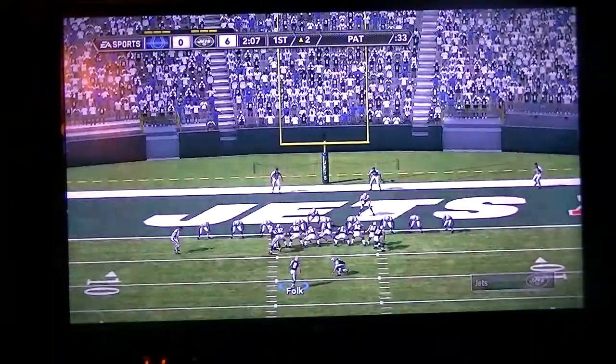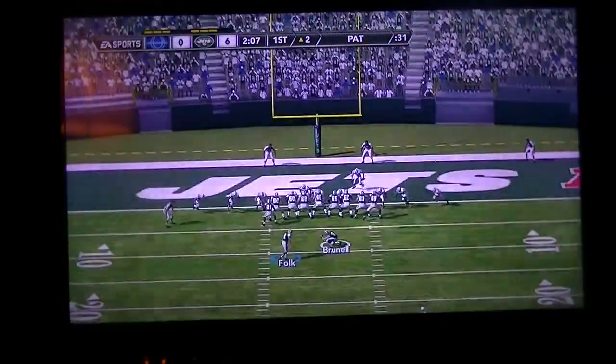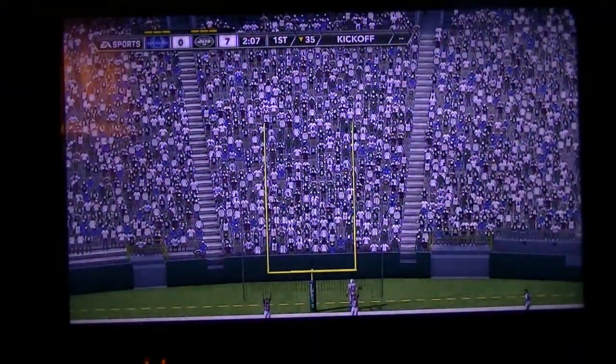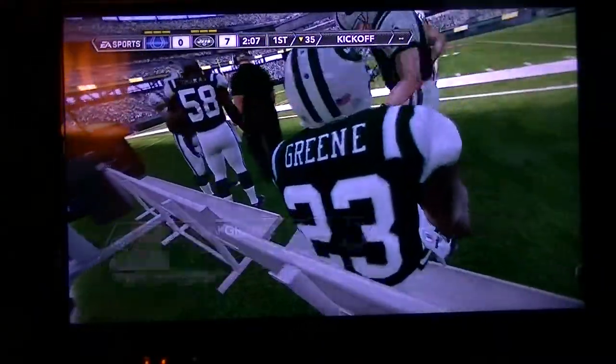Nice move to finish it off. Touchdown. Sean Green is one of my favorite players in the league. He brings a spark to this offense, and you can see it on plays like that. He just has it. Nick Folk drills the PAT, and now it's a 7-point game.